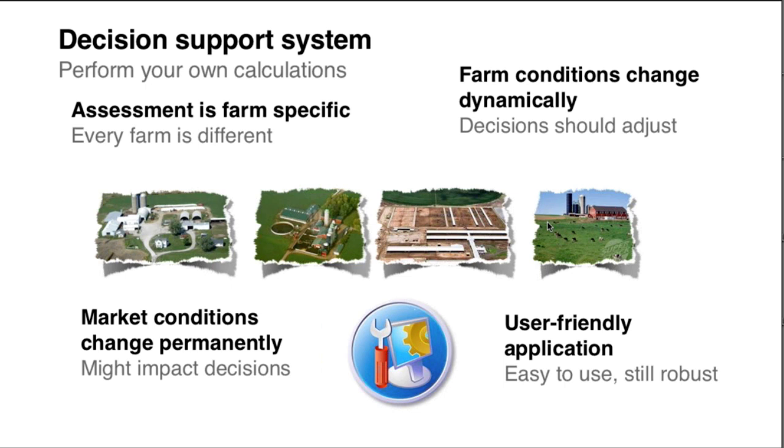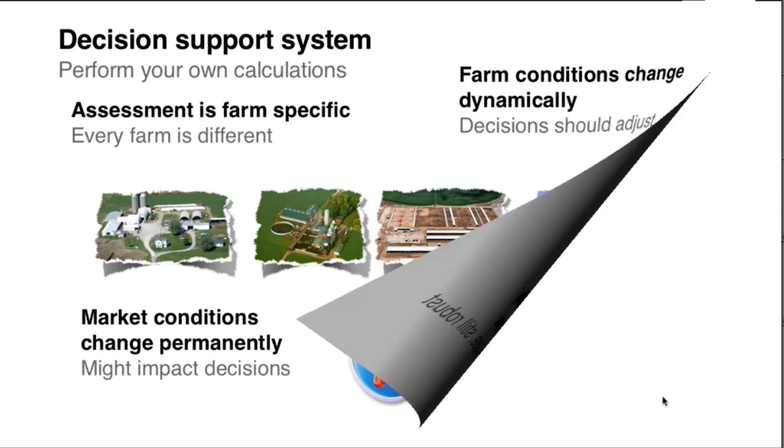The other important point here is that market conditions change permanently, and more than ever nowadays. We have such volatile feed prices and milk prices, so there is always the need to reassess the decision making, and the best way we think is using tools like user-friendly applications that should be, and this is important, easy to use, but still, and this is very important as well, robust and very solid in their calculations. So that's basically what I want to show you today, and that's what I follow in any of the tools you will see on the web page.